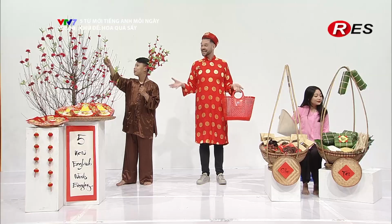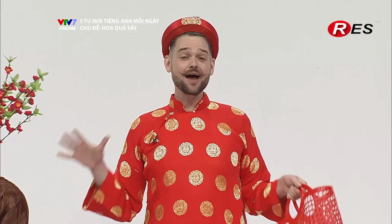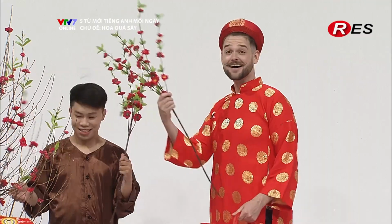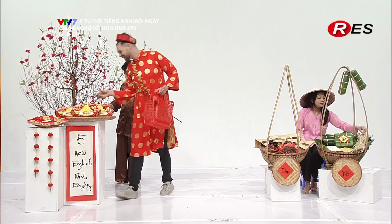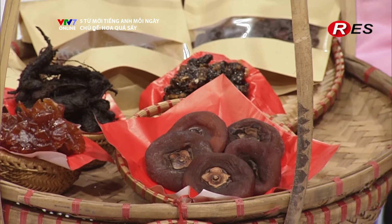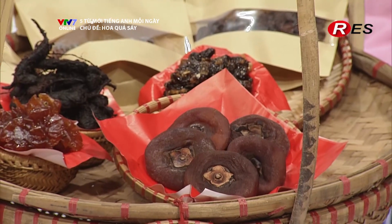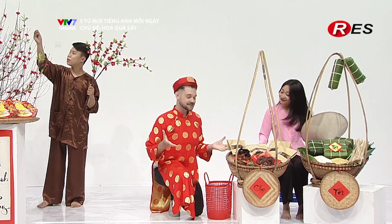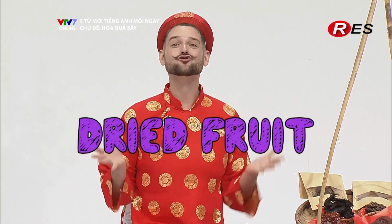As you can see, it's almost Tet. We're here at the Tet market, so let's take a look around. Wow, these look really tasty. What are these? These are dried fruits, one of the special foods in Vietnam during Tet. They look so tasty. I've decided that our topic today is going to be dried fruit.